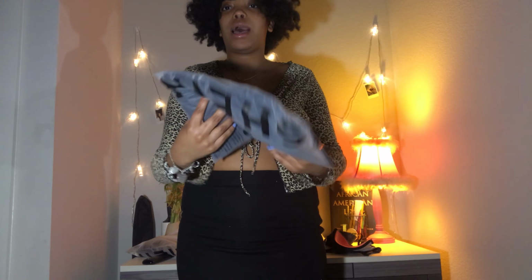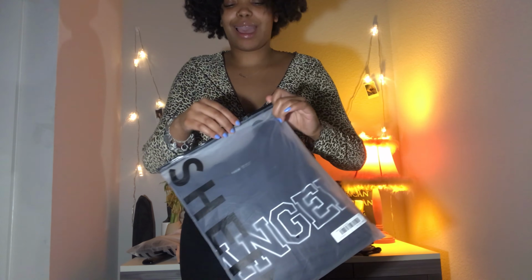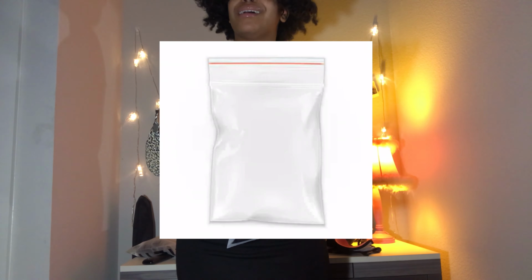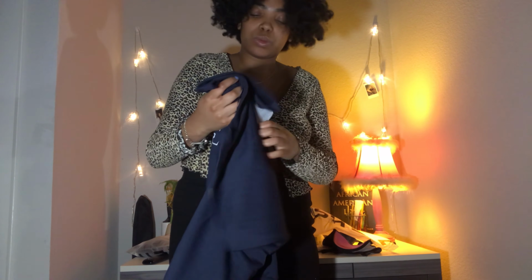So next, I'm going to be trying on this little crew neck, I guess, that I got. But let's see what it's working with. I feel like it's already thin, just because I'm like, how did you get a sweatshirt to fit in a Ziploc bag? And it's just a navy blue. I thought it would be cute with skirts, with jeans, you know, all of that.